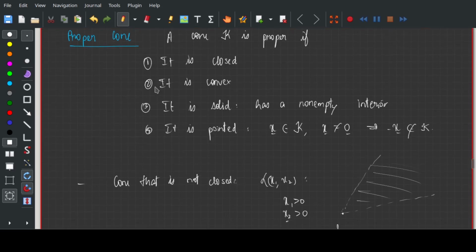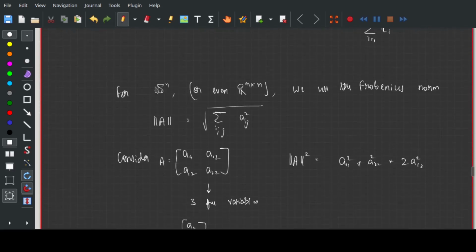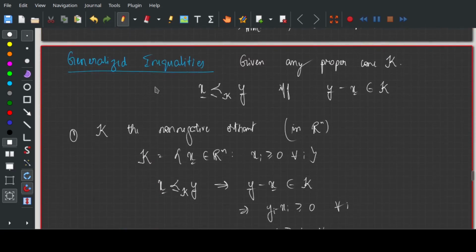And using proper cones, we could define these generalized inequalities. So component-wise inequality is one such generalized inequality, which is constructed using the non-negative orthant as the proper cone. But using positive semi-definite matrices, you can also construct other generalized inequalities. So no matter which proper cone you pick, that corresponds to some generalized inequality, right? So in today's class, we look at another class of inequalities, but generated by a different cone. So given a cone, we'll define something called a dual cone, and using those, we get what are called dual generalized inequalities.